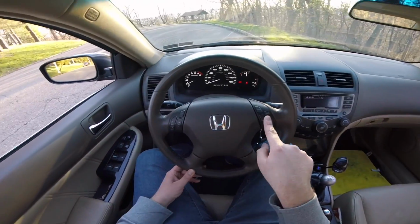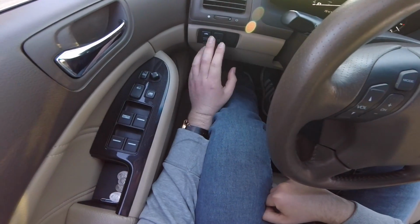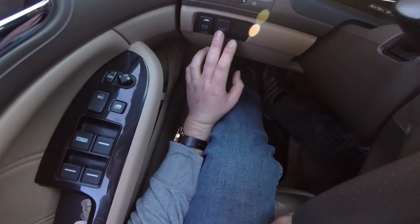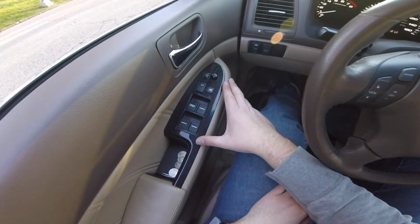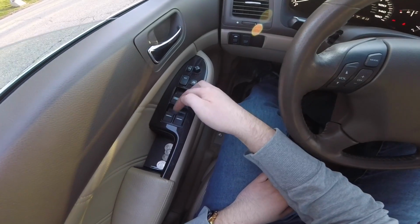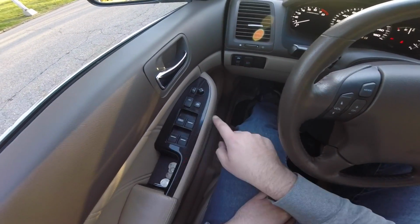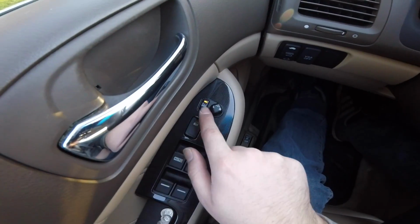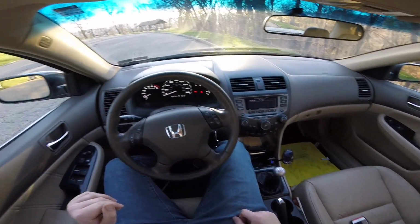It does have cruise control. It does have steering wheel audio controls. The sunroof switch is over here, which is kind of an old school position for it, as well as vehicle stability assist, that was exclusive to the V6 models. On the driver's door here, you have power windows, of course. The driver's side is automatic up and down. Power door locks. You do have heated mirrors, which the switch is right here, independent of the rear defrost. That's a little bit different.